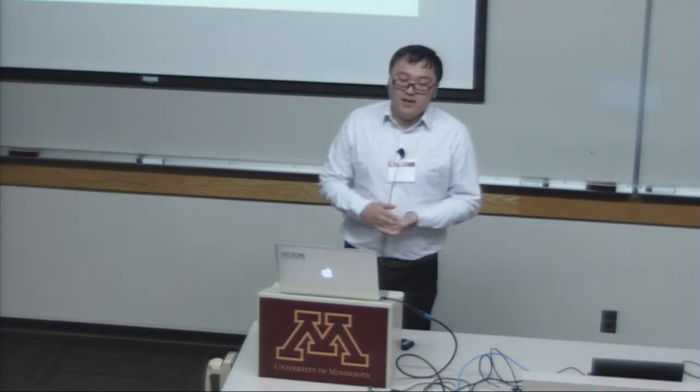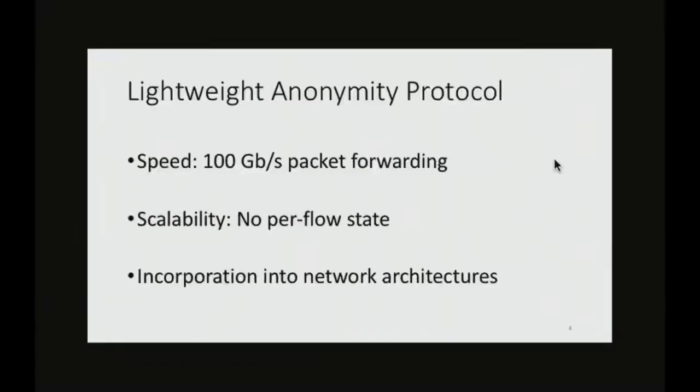right now. So now here in this work, I try to expand that literature size and focus on the lightweight anonymity protocols. Basically, I want to strengthen three features of this type of protocols. First, it should provide high speed. By this high speed, I'm talking about 100 gigabits per second packet forwarding.